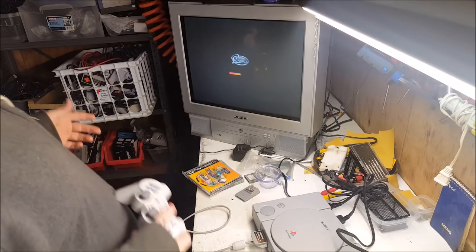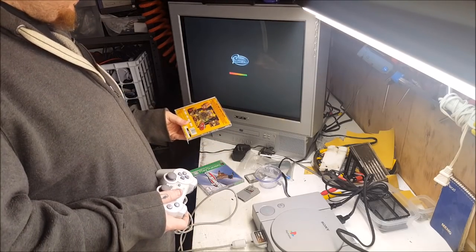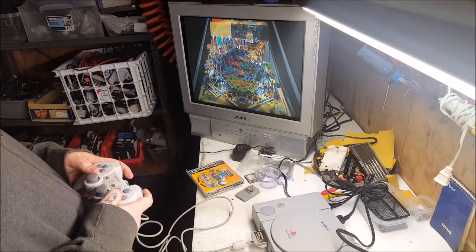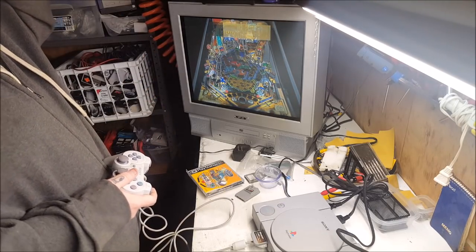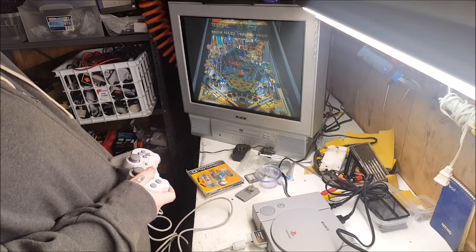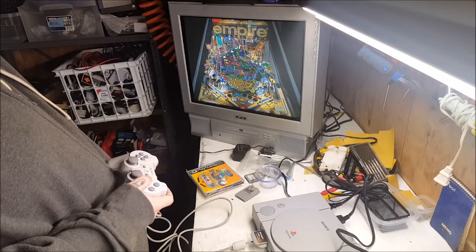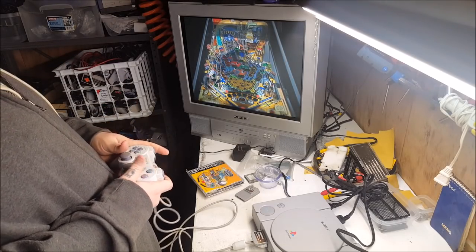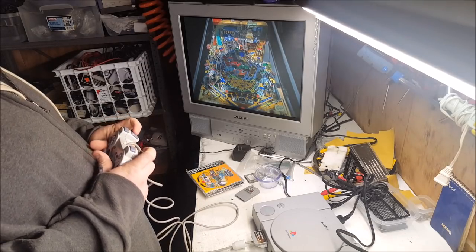Load on up. What are we playing? Oh, this is some pinball game. This ain't even racing. Holy shit. See how much I know. I see what's going on here. I have no idea what's going on. A lot of load screens, I can tell you that much. Alright. There it goes. I've never played this, so I don't know what I'm doing, if I'm doing anything.